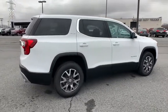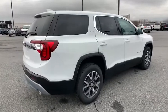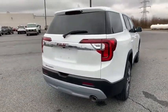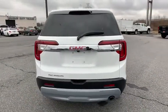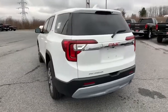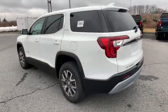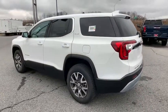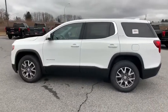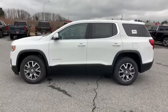Traction control, dual airbags, power steering, four-wheel disc brakes, security system, compass, electronic stability control, power windows, rear window defroster, trip computer, remote keyless entry, tachometer, panic alarm, overhead console, brake assist, rear window wiper, driver vanity mirror, front reading lamps, tilt steering wheel. Drive away with a great deal on this vehicle.